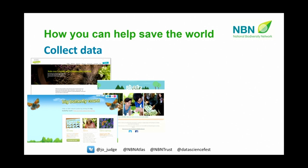Similarly, BioBlitz is an organised event where lots of people go to the same place with the purpose of recording as much wildlife in that place as they can in one day. These are held across London, across the UK, and they're a really good way to actually get into this, because you get a lot of training, you get a lot of support. It's a really fun day if you like being outside, obviously.